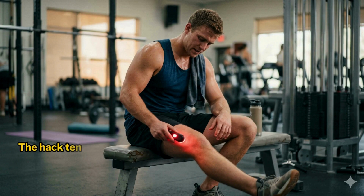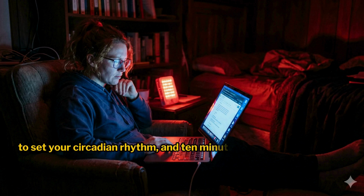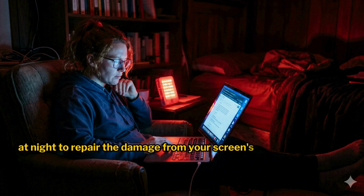The hack: 10 minutes of red light in the morning to set your circadian rhythm and 10 minutes at night to repair the damage from your screen's blue light.